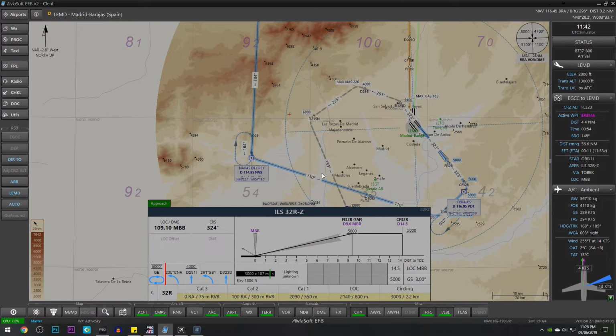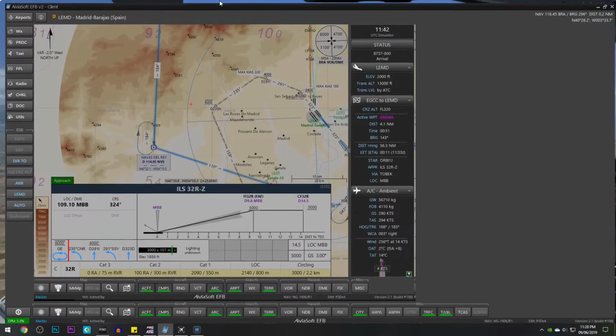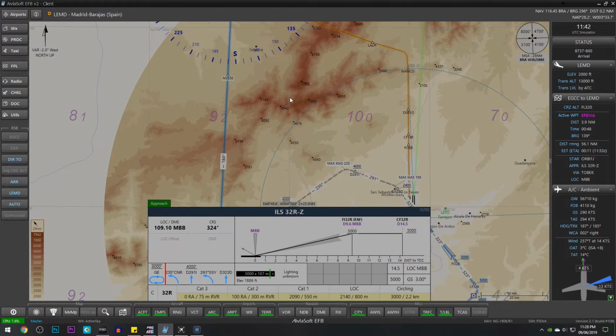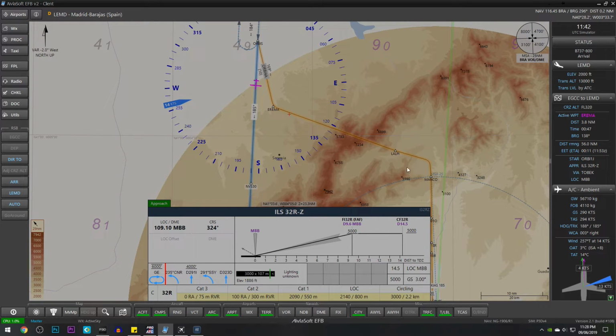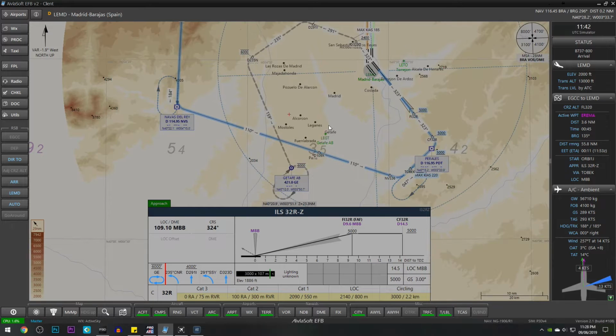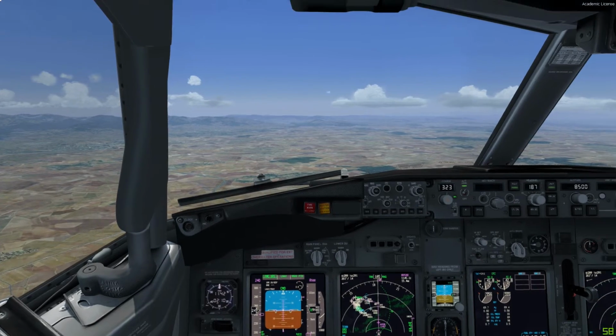I thought something was a bit fishy because they asked us to descend to 8,500, and as you can see, it's a very mountainous area. So the original approach would have been very unusual and quite dangerous. So I thought, yeah, something's going to happen here, and they have actually told us to change our approach, evidently because of the weather.